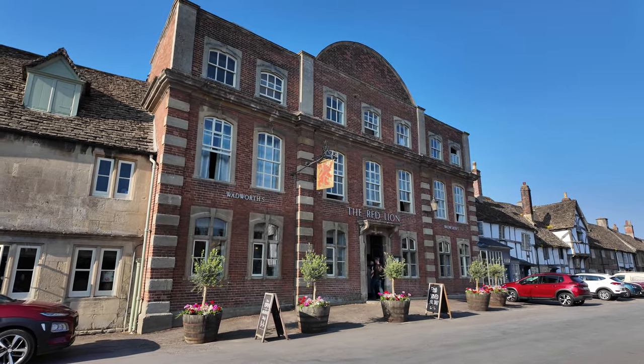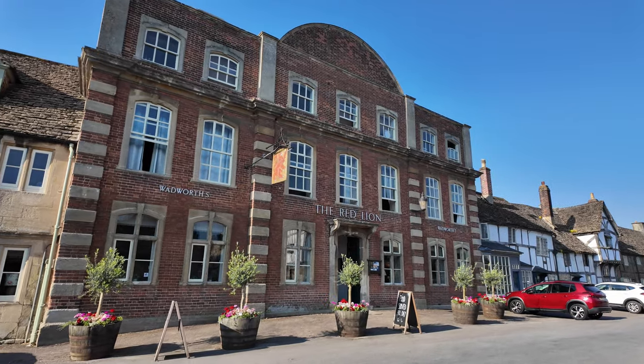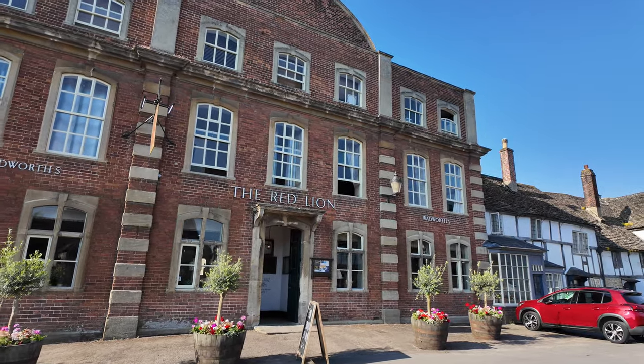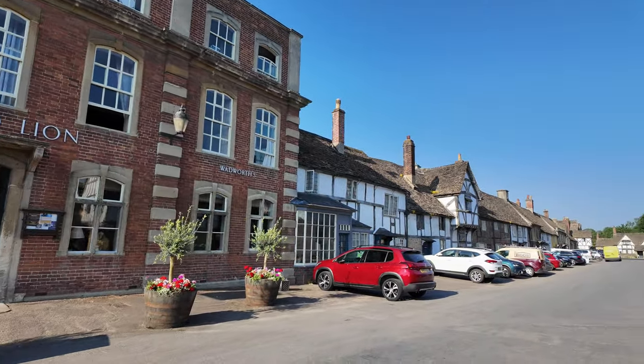Today, we are going to visit a picturesque village that lies in the immediate vicinity of the most enchanting villages in the UK, the Cotswolds, namely Lacock, which became famous as the location for several television productions, including the Harry Potter films.